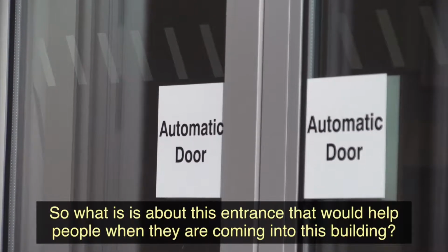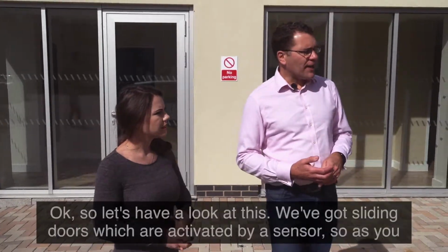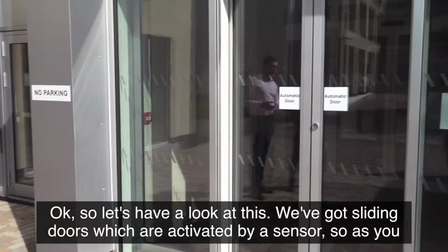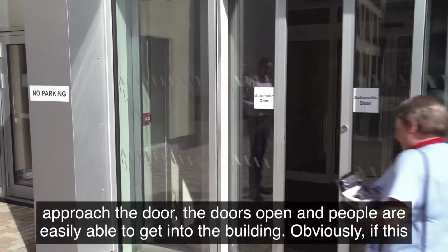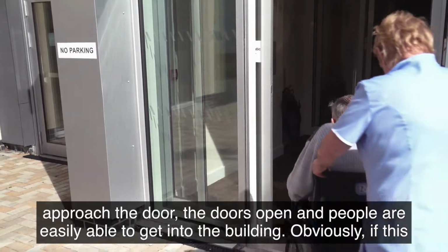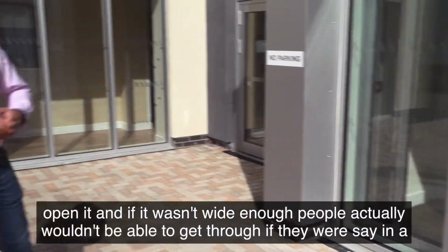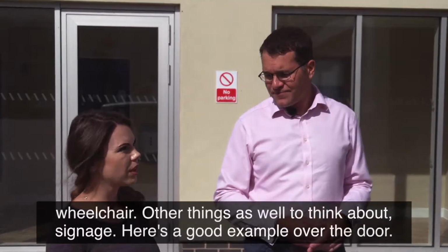So what is it about this entrance which would help people when they were coming into this building? Okay, so let's have a look at this. For a start, we've got sliding doors which are activated by a sensor, so as you approach the door, the doors open and people are easily able to get into the building. If this was a standard door, we would have a problem. People would have to go up to it and open it, and if it wasn't wide enough, people wouldn't be able to get through if they were in a wheelchair.